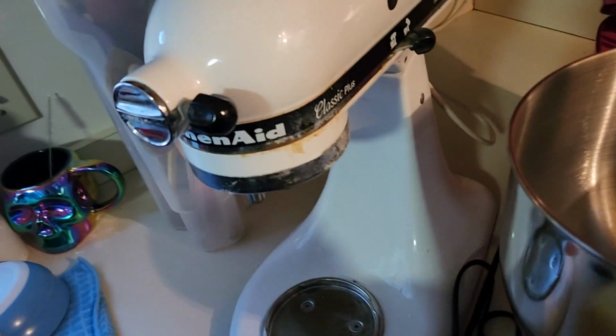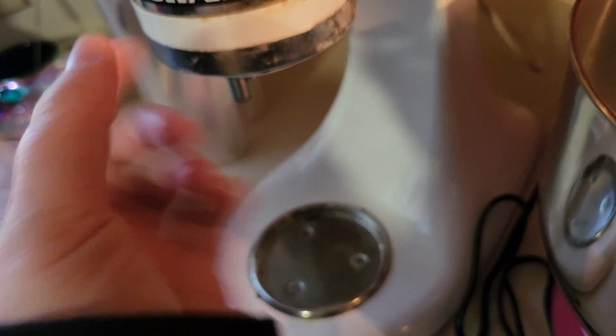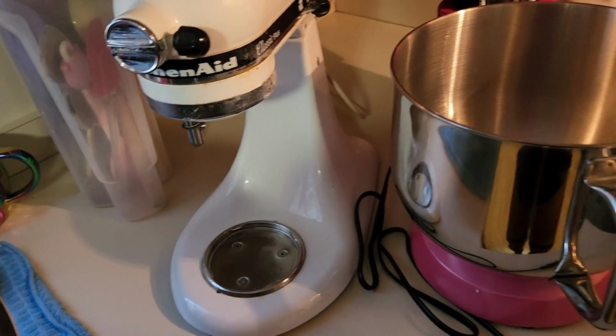As you can see, it's bigger than the KitchenAid. My KitchenAid is like worse. It looks horrible. It's all like, oh, that's coming off. I don't know what that is. Oil, I guess. I should probably clean it down now that I've got it out here, so I'm probably going to clean that off.